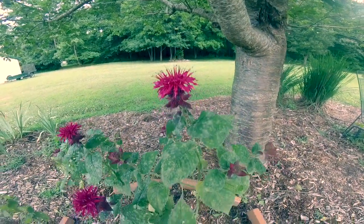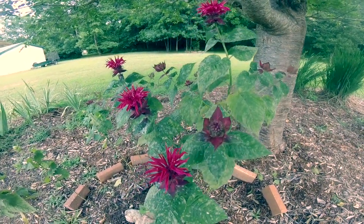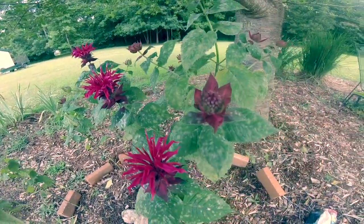I think it's a beautiful flower. It's one of my favorites. And also, anything that helps the environment medically is awesome.